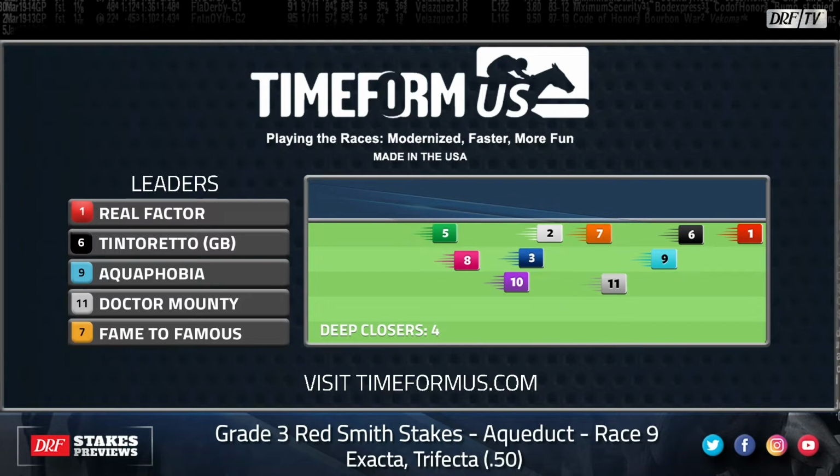Let's talk a little bit about the number 1 Real Factor. Timeform US has this horse expected to be on the early lead. He is stretching way out from 1 1/16 on synthetic to 1 3/8. He's run okay going long on the turf in the past, but he's yet to win on the grass. 0 for 12, and this just seems like a tough spot for a turf maiden. Yeah, he's not competitive in this race.